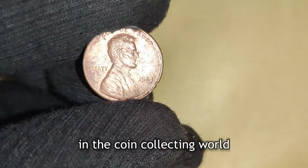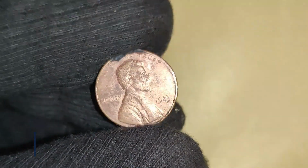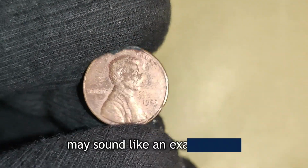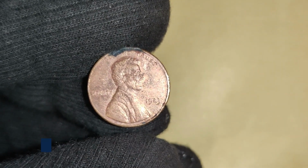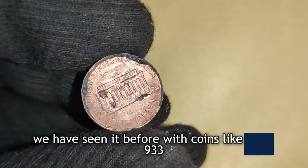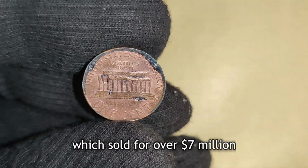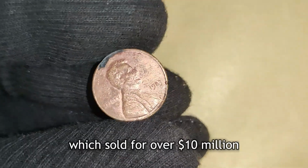In the coin collecting world, stories spread quickly, and legends take root even faster. The tale of a 1983 penny being worth $334 million may sound like an exaggeration, but it taps into something real: the idea that the rarest coins, when they become symbols of collecting itself, can reach valuations that defy ordinary logic. We have seen it before, with coins like the 1933 Double Eagle, which sold for over $7 million, or the 1794 Flowing Hair Silver Dollar, which sold for over $10 million.